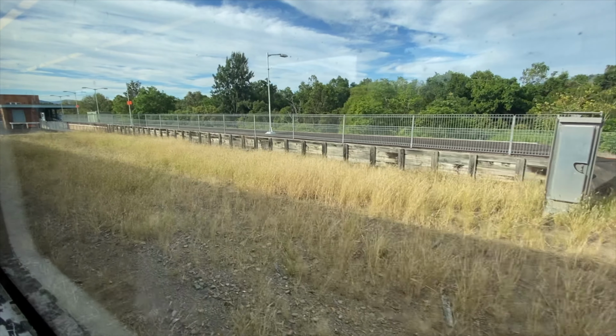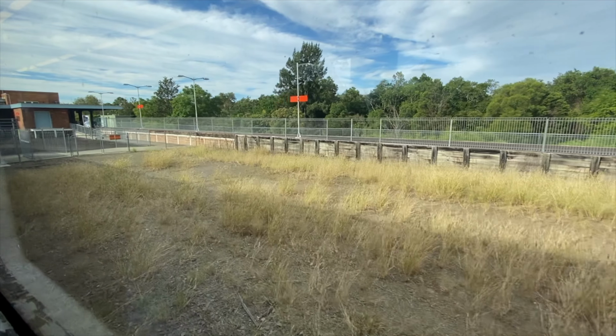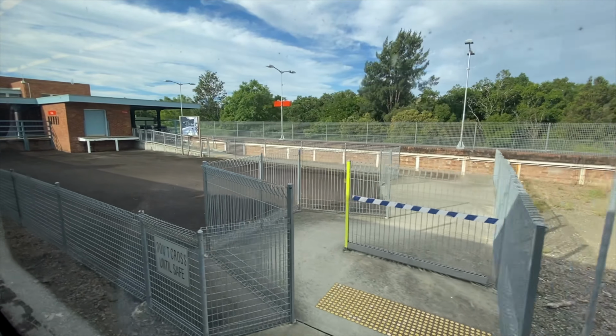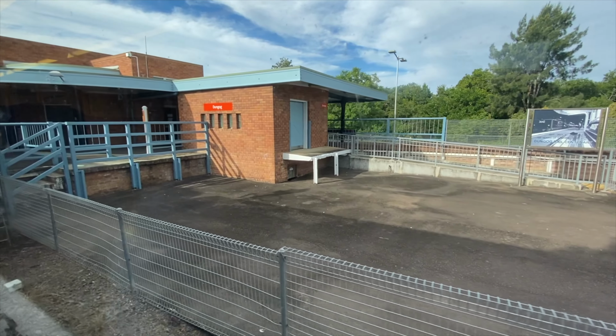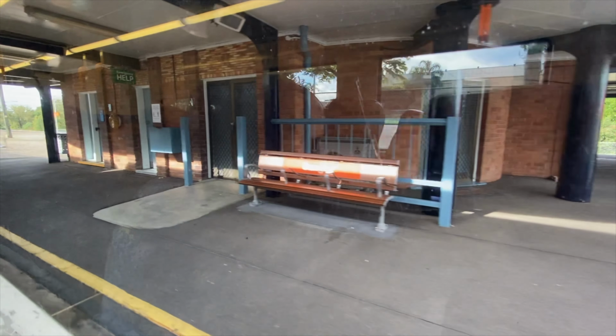Look out for the pedestrian path that provides access to this station. This is on the right, and listen out for the warning bells as well. As we come into platform 2, you can see that the station is staffed.